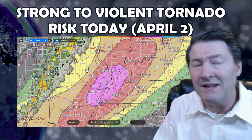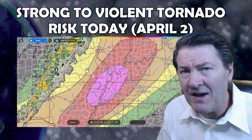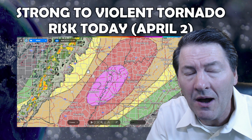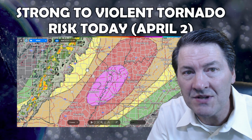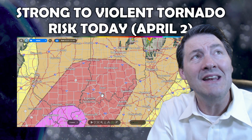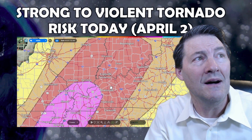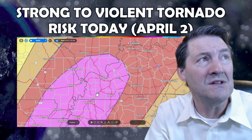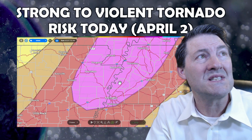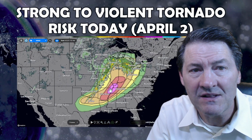These are areas where we are likely to see some violent, long-tracked, strong tornadoes. In fact, it's becoming increasingly likely that some of these tornadic storms produce EF3 or greater damage. This does extend into portions of Illinois, rather, Indiana, near Bloomington, on down into Evansville and the areas of Paducah, Kentucky, Union City, Sikeston, Cape Girardeau, Missouri, down towards Memphis, Tennessee, and Jonesboro, Arkansas, all in that high risk area. Look at that radar right now.